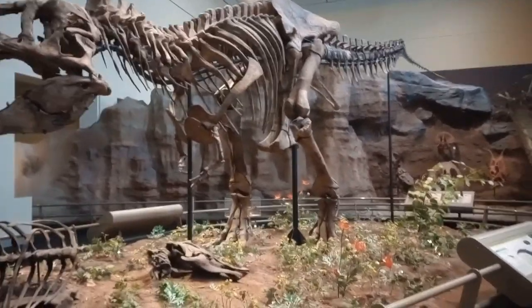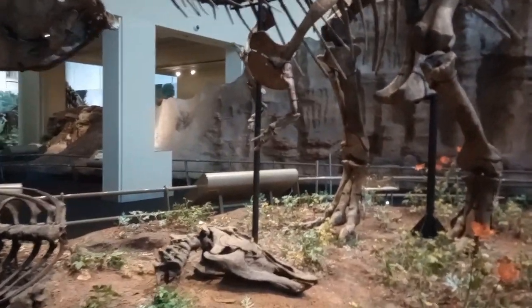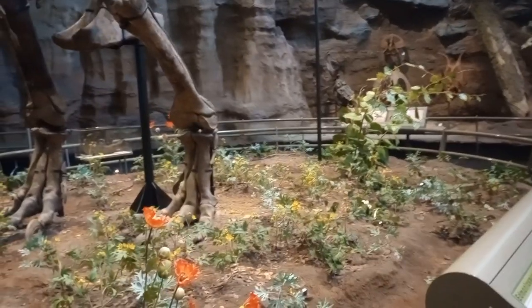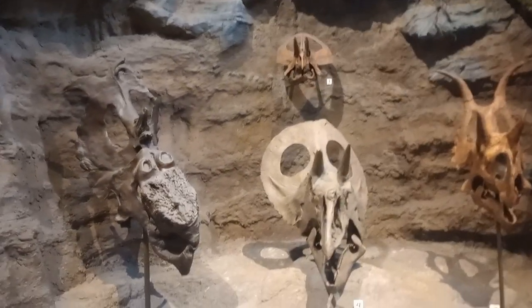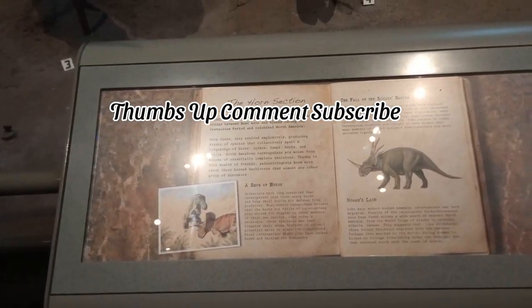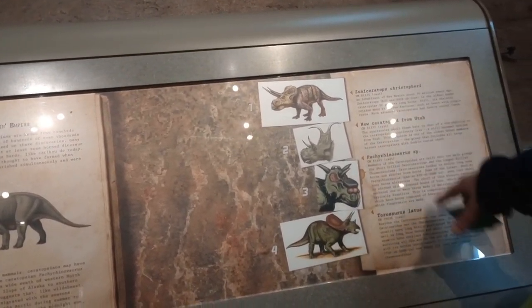Pretty bad or extinct. Look at those little hands, look at that big old body. I call it the three horn, but it's a triceratops, I think. Yeah. Go figure, it's only found in New Mexico.